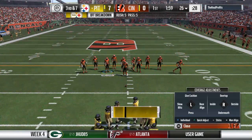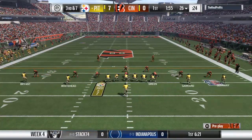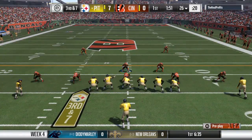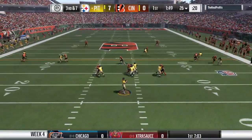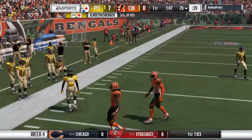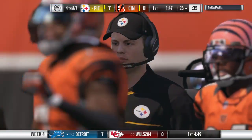Defense looking to hold serve one last time here on 3rd and 7. They come up in an empty set. 4 wide receivers, 1 tight end. From the gun on 3rd down, it's Roethlisberger. And this is going to be incomplete. Lucky Whitehead, his intended target. And that brings up 4th down.